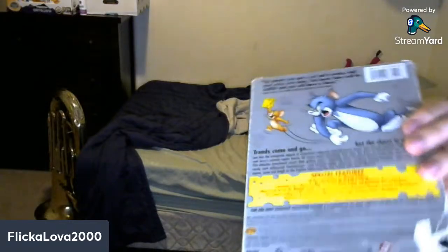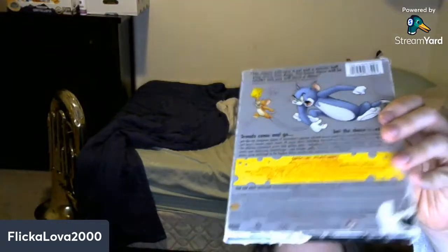And this does have the Turner Entertainment Company logo on the back cover for those Tom and Jerry DVD releases, along with very old films from MGM's library like The Wizard of Oz, and very old films of Warner Brothers released before 1950, like Sergeant York.